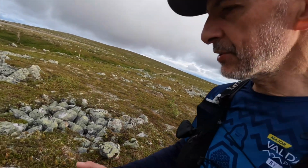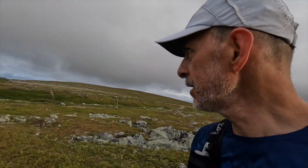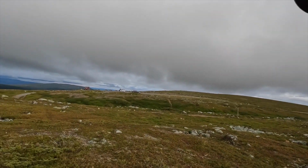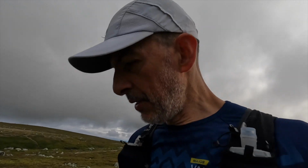Here we are reaching the top. In the real race you will have an aid station here, I'm pretty sure. Something to look forward to. I don't have much of that. I have my pack with what I need, but to be honest I have been not very disciplined in drinking and eating as I should.